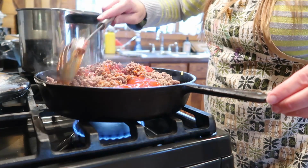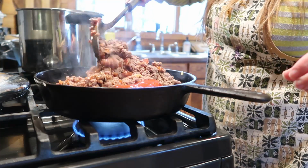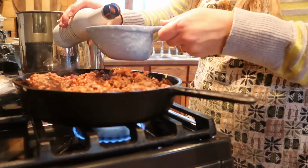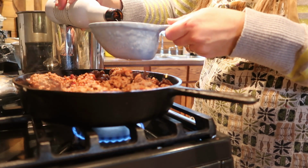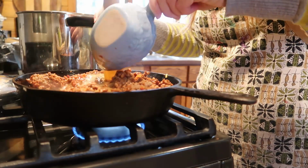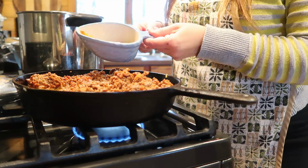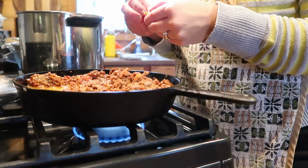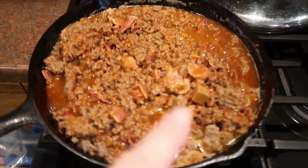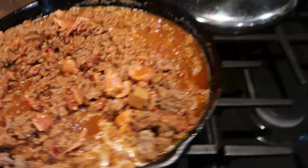I see I should have done this in my bigger pan. Let me see if I can make this fit. I need 1 cup of beer. I'm not really sure what I should do with the rest of this now. 1/2 cup of beef broth, which is just going to be water, and then I'm going to grab a bouillon cube. Okay, so I'm going to let this cook for a little while, let some of that moisture evaporate until it gets to kind of that saucy consistency.